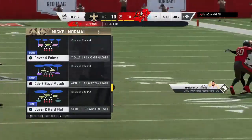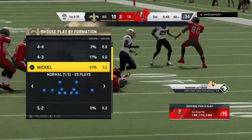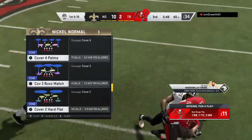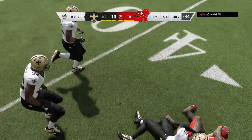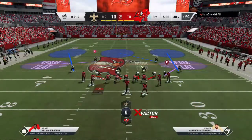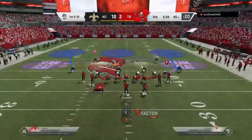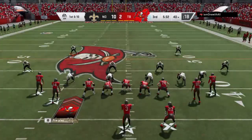A familiar ring to that one. Winston to Evans for the Buccaneer first. Are we really in the second half here? And this is the first time we've seen Jameis Winston connect with Mike Evans? Yeah, you know that they missed that in the first half. Up until this point, they've really missed it, haven't they? I think that's a big reason why they're down on the scoreboard right now.